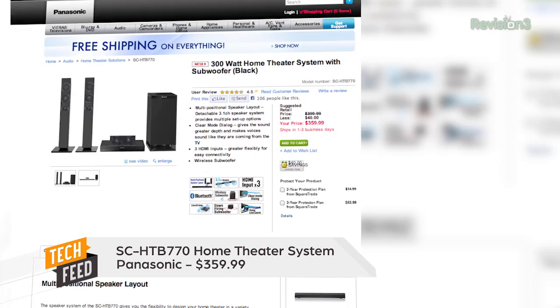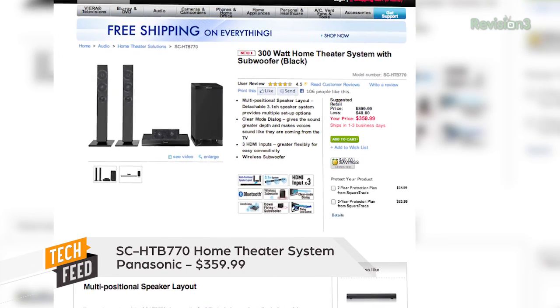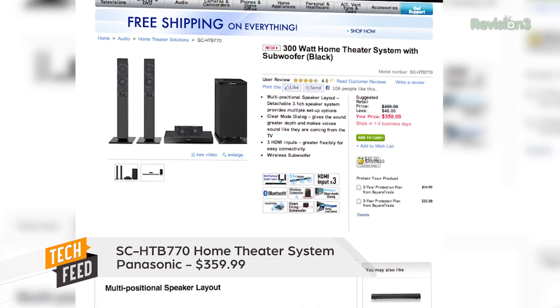Now, one benefit of adding a soundbar to your home theater is to improve the perception of dialogue, be it for the hard of hearing, someone learning a second language, or somebody who just wants vocal clarity, which brings us to the Panasonic SC-HTB770 home theater system. It brings vocal clarity in a uniquely flexible set of speakers.